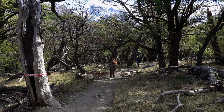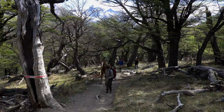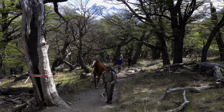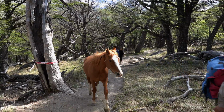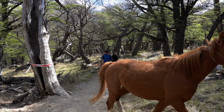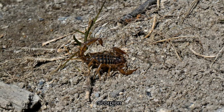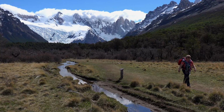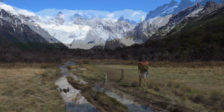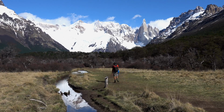You'll never know what you'll meet on the trail. Hola. Seeing a scorpion was a surprise, as was the wide variety of ground cover encountered along the way. The ground cover ranged from open meadows, big trees in an old forest, and a forest of dead trees.